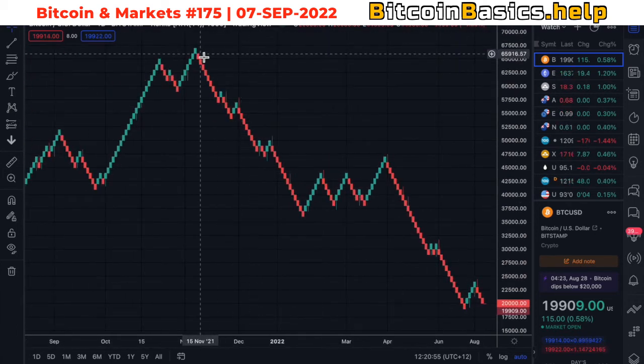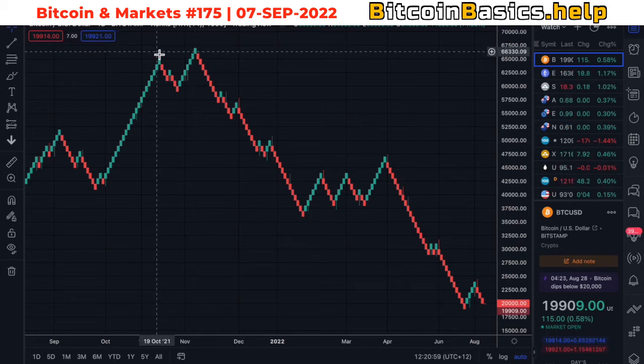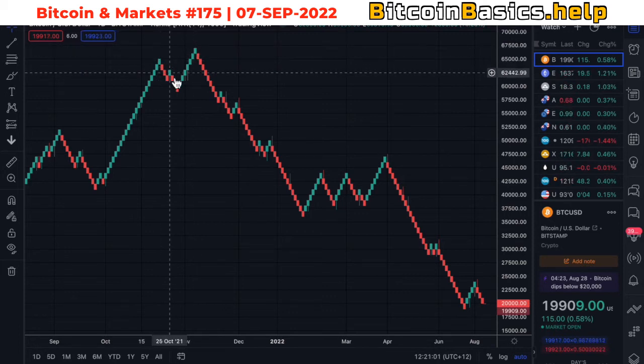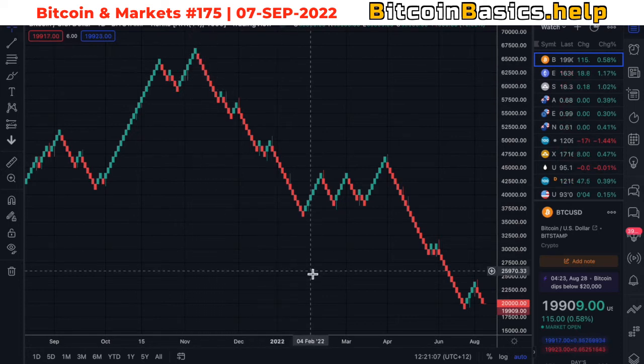And like I said, this double top up here I talked about is just rare. You would go up, you would correct, and then go up again just to absolutely collapse. So that's incredibly rare, that would happen. All right, so I now want to look at Bitcoin dominance.